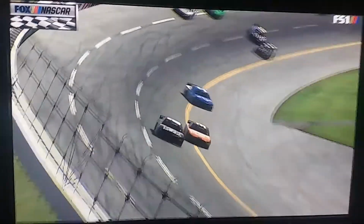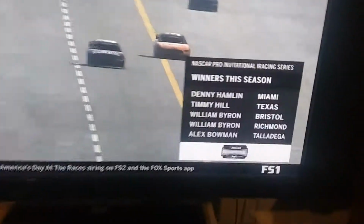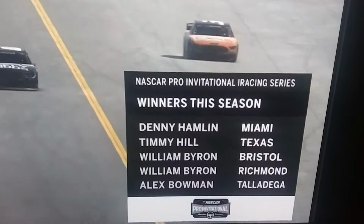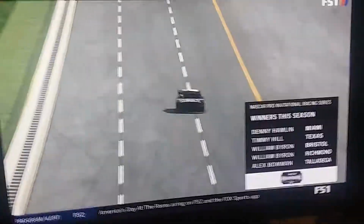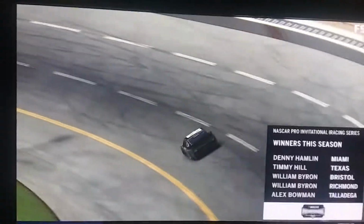Alex Bowman is the new NASCAR iRacing series race winner, the first one at Talladega. And we got some cars going loose there. Congratulations, Alex Bowman. Here's all the winners: Denny Hamlin at Miami, Timmy Hill in Texas, William Byron at Bristol and Richmond, and Alex Bowman now at Talladega. William Byron couldn't have made it 3 in a row. But Austin Dillon, he was turned right before the start-finish line.